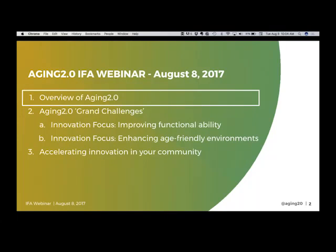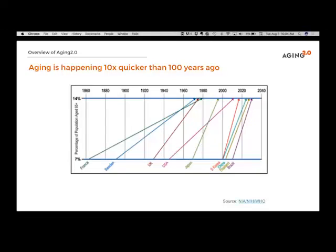And then I wanted to finish up by sharing just a few ways in which we can all help to have innovation happening in our local communities and getting involved, and really showing that this is a bottom-up initiative. So with that, I'm just going to jump in and get started. We've got quite a lot to get through.